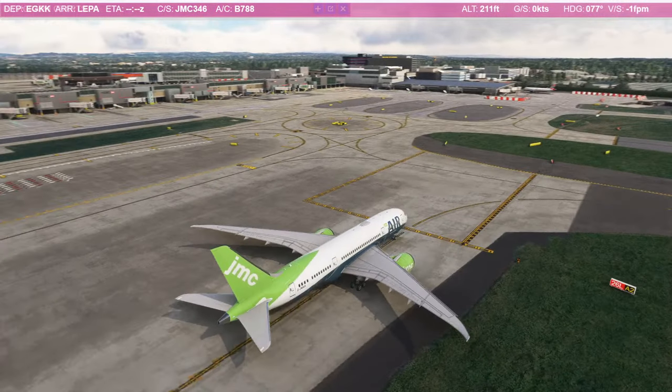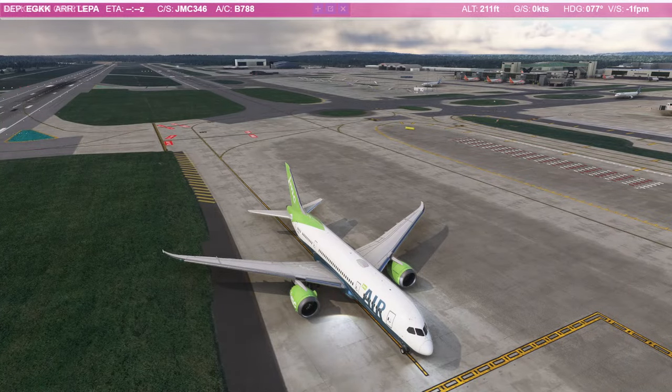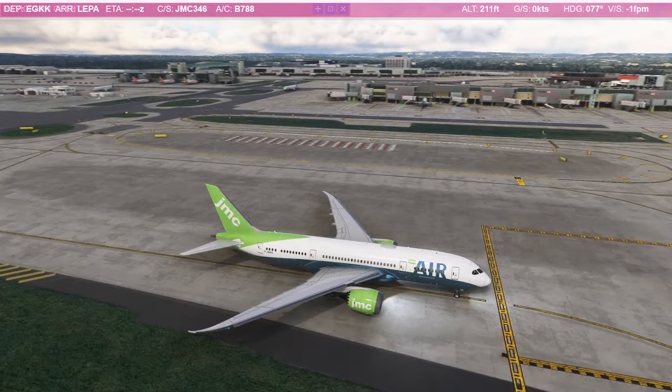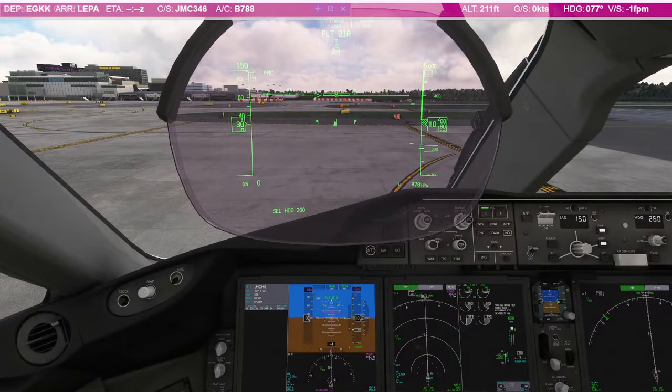Ooh, the frames. It's because it keeps doing a loss of detail thing. It keeps suddenly popping things in, which I'm not used to it doing. Gatwick traffic, JMC 346, taking off runway 26 left, Bognor departure. Right, brakes released.